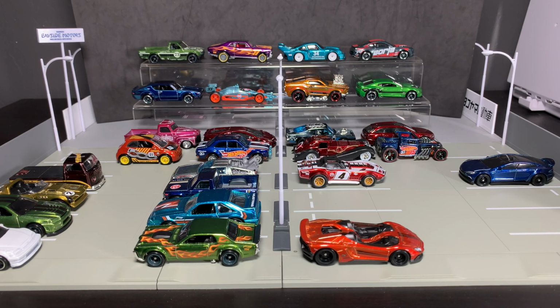There were some Supers that were not as big a hit with collectors, like the Fiat, maybe the Mustang, although I thought they were nice Supers, just maybe didn't generate the excitement that some of these others did.